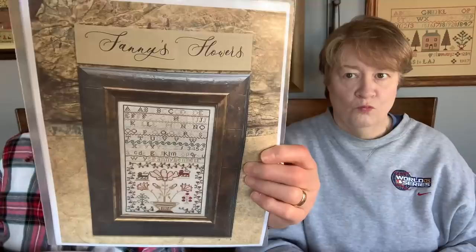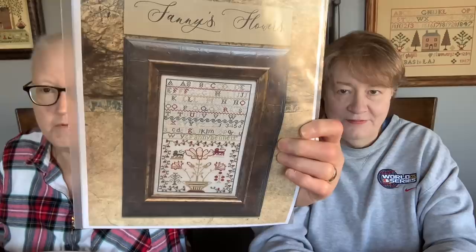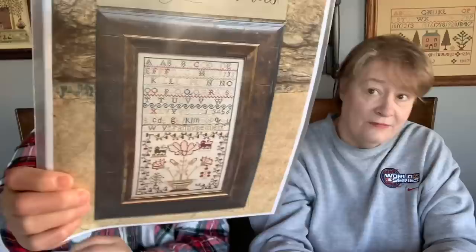Teresa Kitten Stitcher has a new book coming out. It's out, and people have gotten it. Mine will be here tomorrow. It's called The Red Letter Day, and I can't wait to get it. Then she also had this new one, Fanny's Flowers, and I loved that. It was a PDF, and lo and behold, I was at work by myself, so I had a field day printing this and a few other ones, which we'll talk about. Isn't that sweet? I just love it.